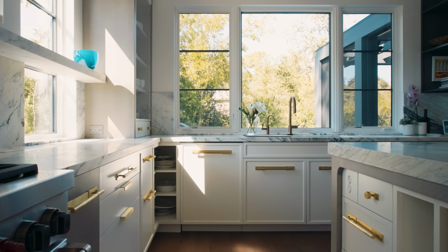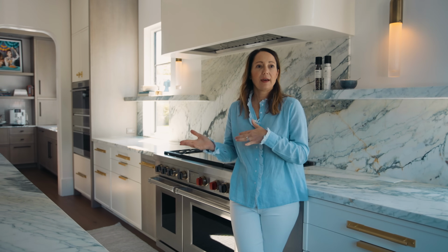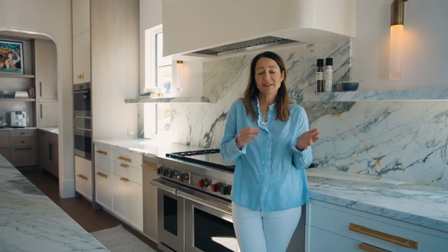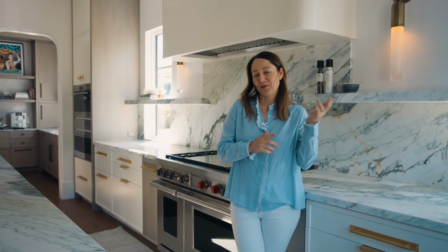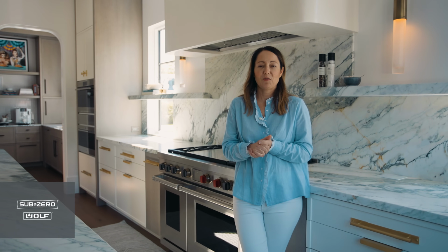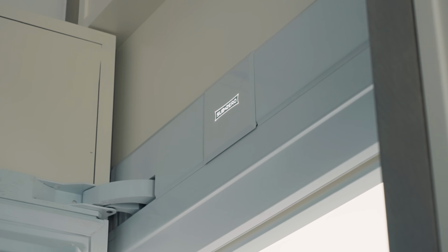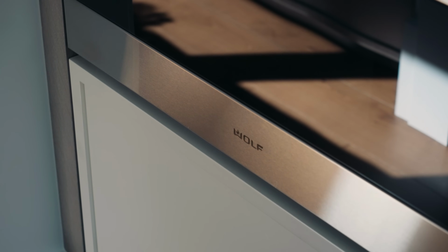There are a lot of really great appliances out there in the marketplace, and depending on what the style of your home is, that might lend you towards one or another. For years, I've been working with Subzero and Wolf, and I think their products are absolutely outstanding. I actually used my reps over at Ferguson to help me navigate the process.